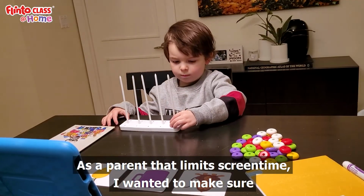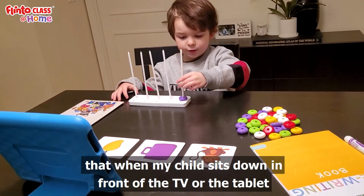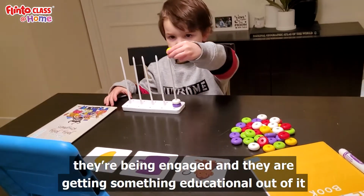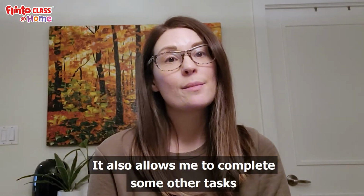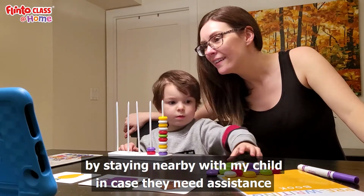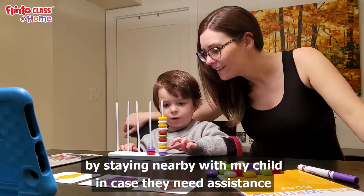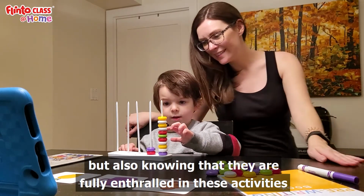As a parent that limits screen time, I wanted to make sure that when my child sits down in front of the TV or the tablet, they're being engaged and they're getting something educational out of it. It also allows me to complete some other tasks that I need to get done throughout the day by staying nearby with my child in case they need assistance, but also knowing that they're fully enthralled in these activities.